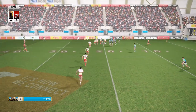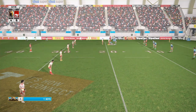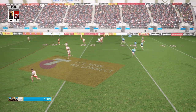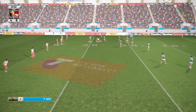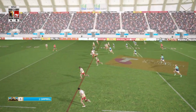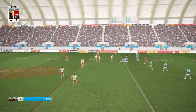Boyd. Inside their own 20-meter line. Sami. Good step. Can he find his teammates? Three. Hands away. He's held there. Campbell. And that's a clever pass. Four. Plays the ball on halfway.